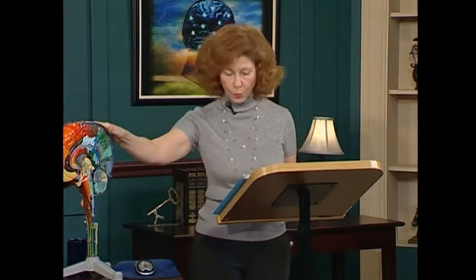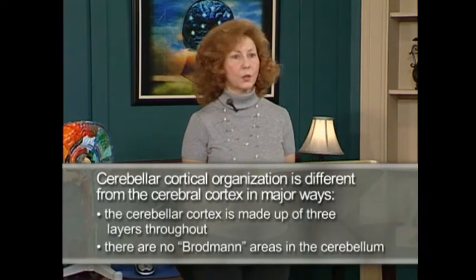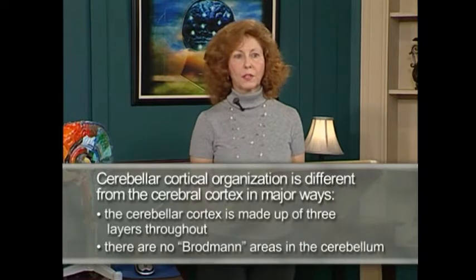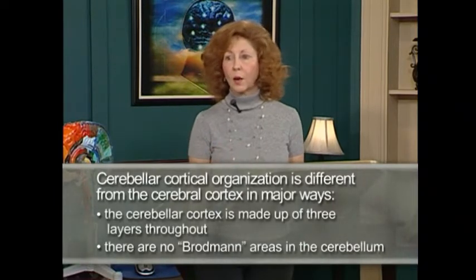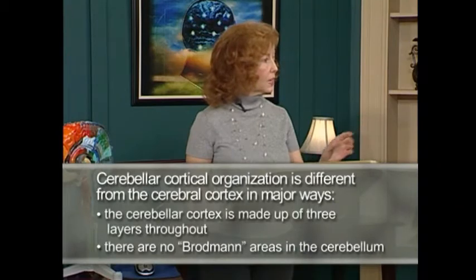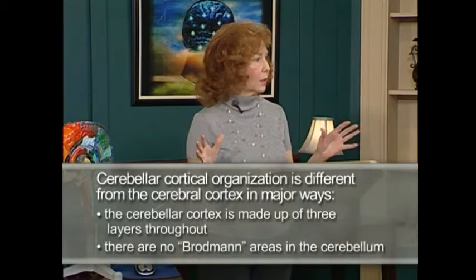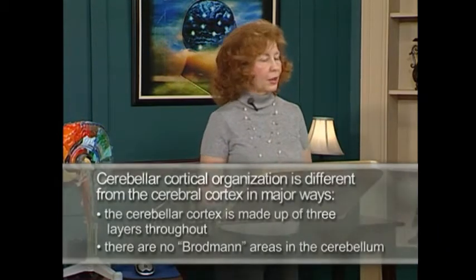Now, there are also ways, which these early neuroanatomists didn't know at the time, that the cerebellum is very, very different from the cerebrum or the hemispheres. For example, the cerebellar cortical organization is going to be very different than the cortex of the cerebrum. First of all, the cerebellar cortex is made up of 3 layers throughout. Remember, the cerebral cortex had 3 layers in some places, 6 layers in other places, and how those cells were arranged made up Brodmann's areas. Well, the cerebellum has no Brodmann areas. So the cerebellar cortex is exactly the same wherever you cut it and wherever you look at it.